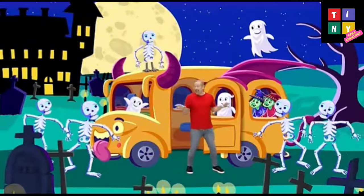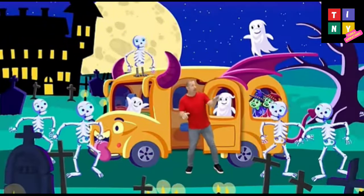Skeletons here. Let's count them. One, two, three, four.